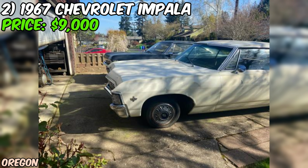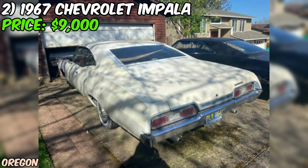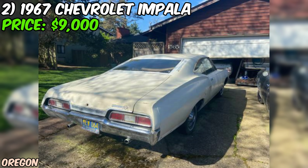Number 2, we've got a real gem for you. A 1967 Chevrolet Impala Super Sport that's sure to turn heads wherever it goes. This classic beauty is currently up for grabs on Craigslist for just $9,000. Let's start with the heart of this beast.